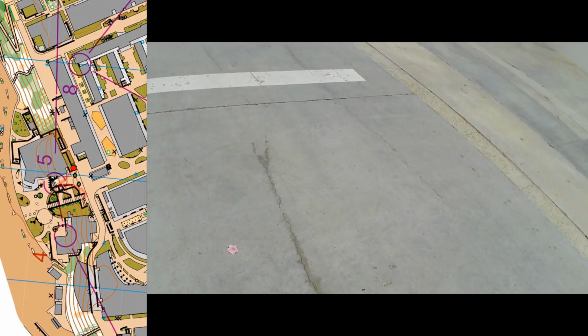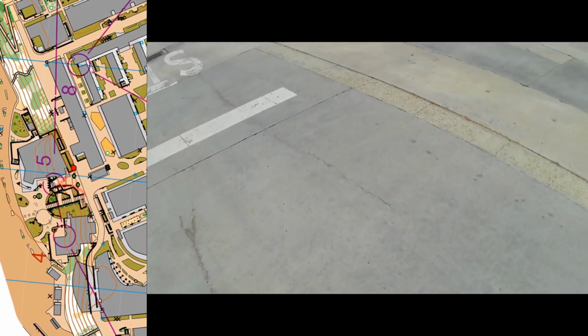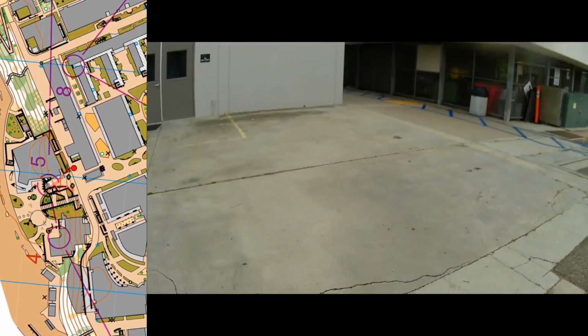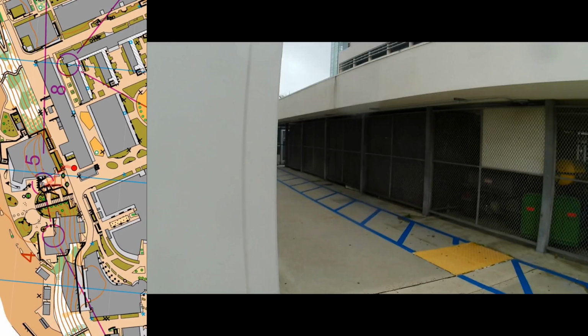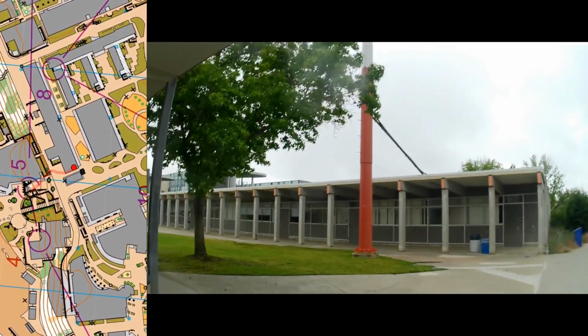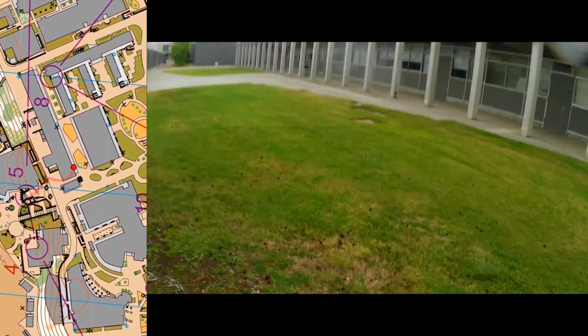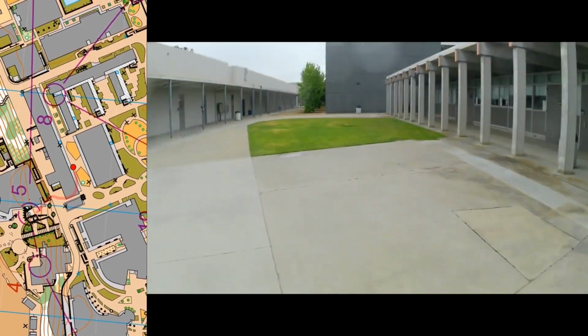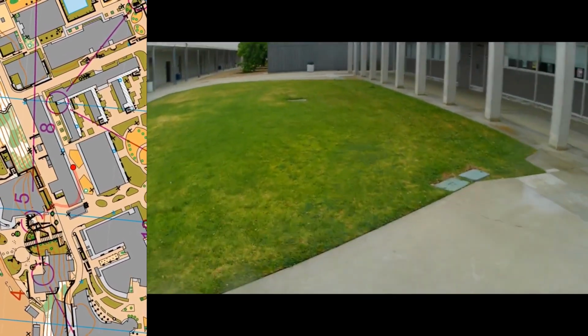So right here, I'm trying to figure out how I'm going to get to control 6, especially since it seems like it's placed between a batting cage and a baseball fence, so you can only access it from one side. And on my map, I see that near control 6, there is a large red X, which means you can't access the control from that spot.